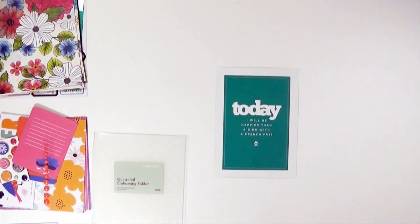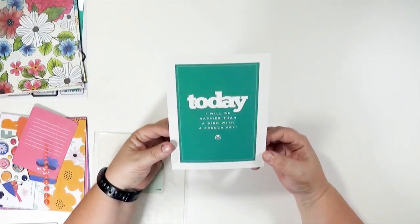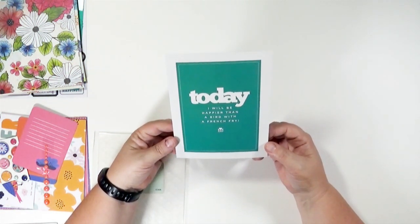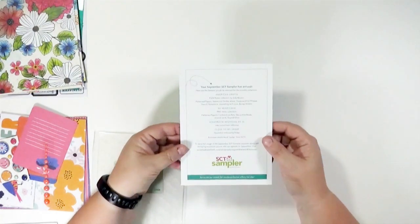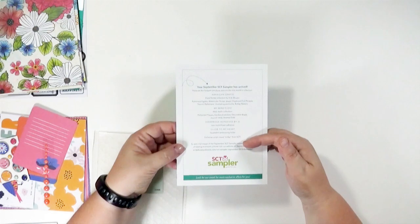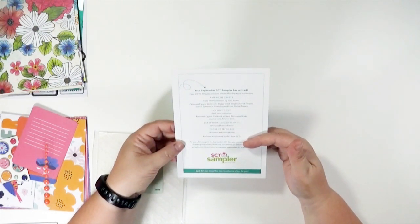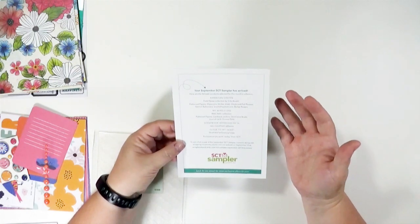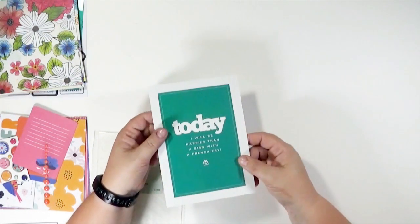Anyways, I wanted to share with you today the SCT sampler for the month of September. And as always, it comes with a card with a saying on it. So it says, "Today I will be happier than a bird with a French fry." And on the back side, it gives you all the information about the sample kit and where the products came from, etc. So let's get into this.